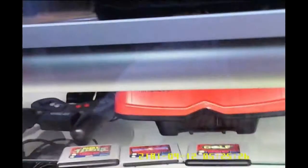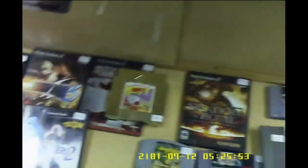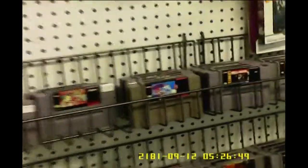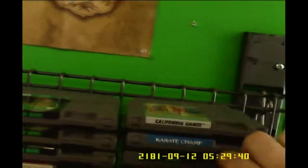In the one glass case, they had a Virtual Boy for more than I wanted to pay for it. And in the other one, they had Dizzy the Egg, which I would have got if I could see the price. Going through the loose Nintendo 64 cartridges, I found a copy of Quake 64, Blast Corps, and Pod Racer. And in the NES section, after checking for some Famicom pin things, I grabbed Legacy of the Wizard, which is something I've been looking for a while.